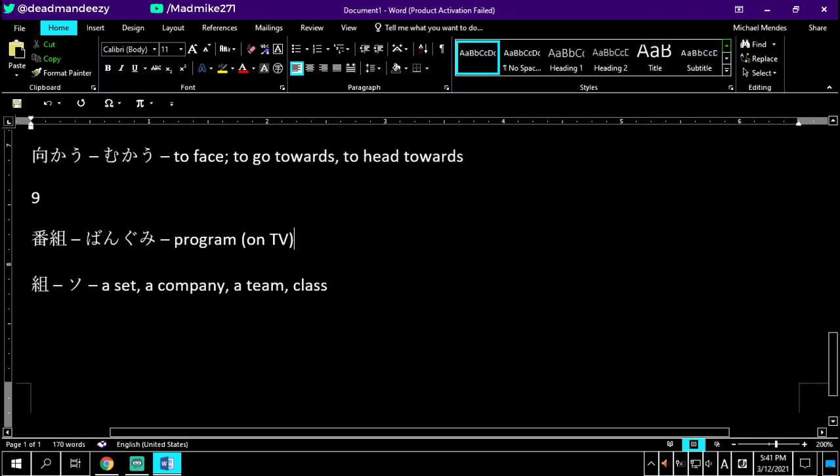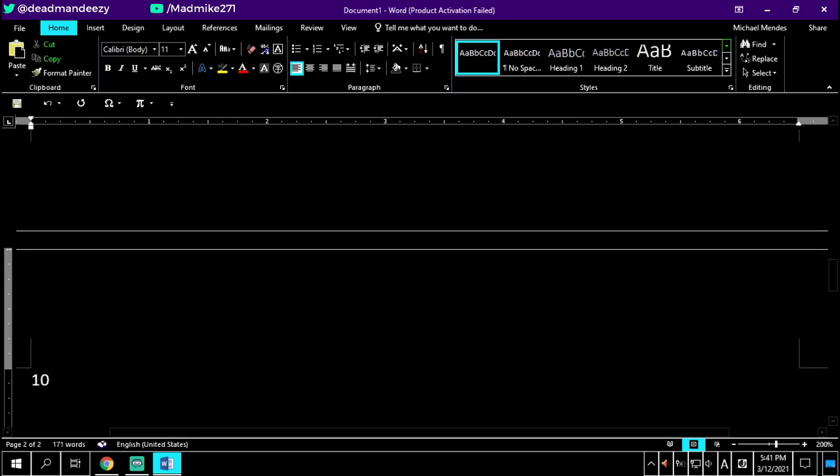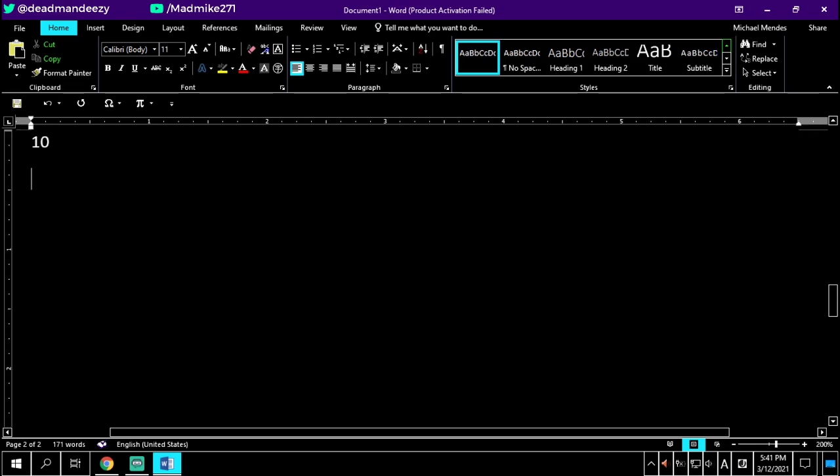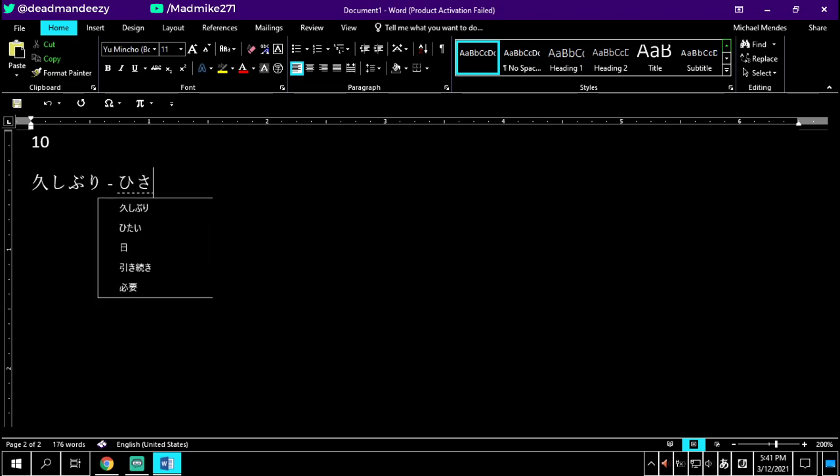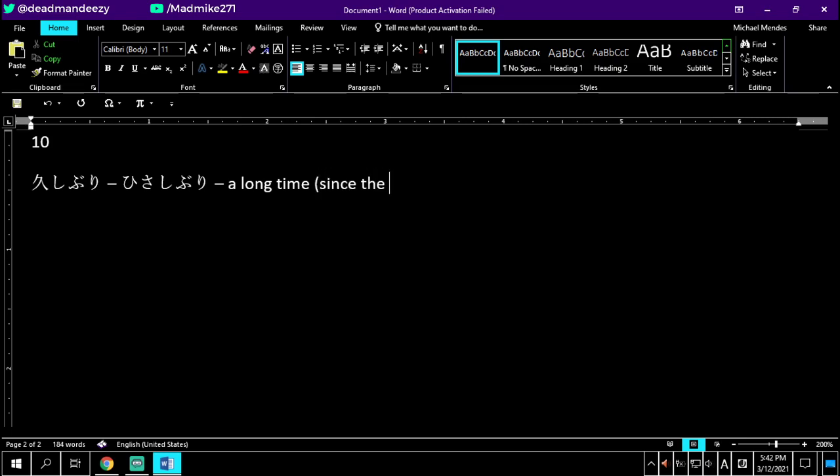Bangumi is a program on TV, a television show. Number 10 is going to be hisashiburi. Hisashiburi is one of those words that you learn very early on in your kanji studies, and then you don't learn the kanji for it until way later. But it means a long time since the last time. It's kind of like long time no see in English. That's how people kind of use it.